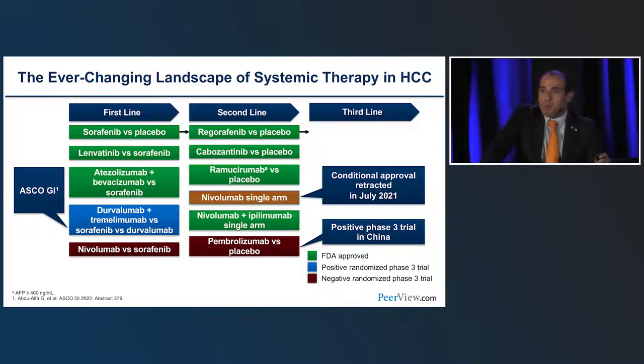The green boxes are the approved drugs: sorafenib, Lenvatinib, Atezo-Bev in frontline, and then Durvalumab is the positive phase 3 study. We're eagerly waiting for the official FDA approval. In second line, we have Rego, Cabo, Ramu, and Nivo plus Epi in a single-arm study. Nivolumab single-arm approval was retracted, and we still use it off-label, as we mentioned, for patients who are at risk for bleeding, for example.